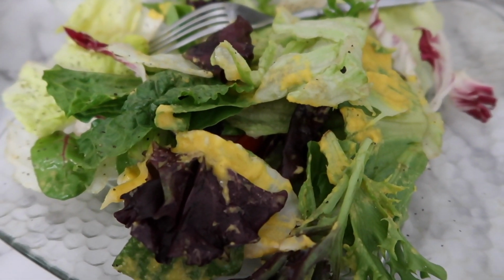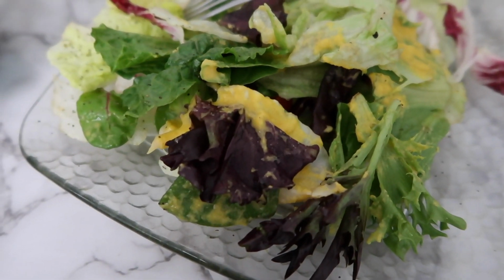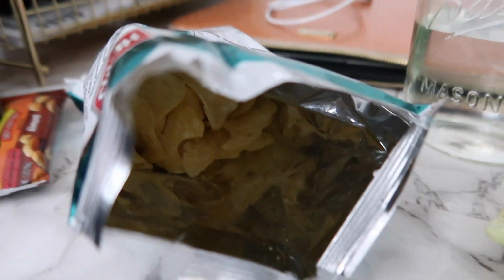So I'm currently taking a quick break and I'm eating this salad. I got this salad yesterday actually, because I had ordered some sushi and they also added this salad, and I'm also eating some potato chips.